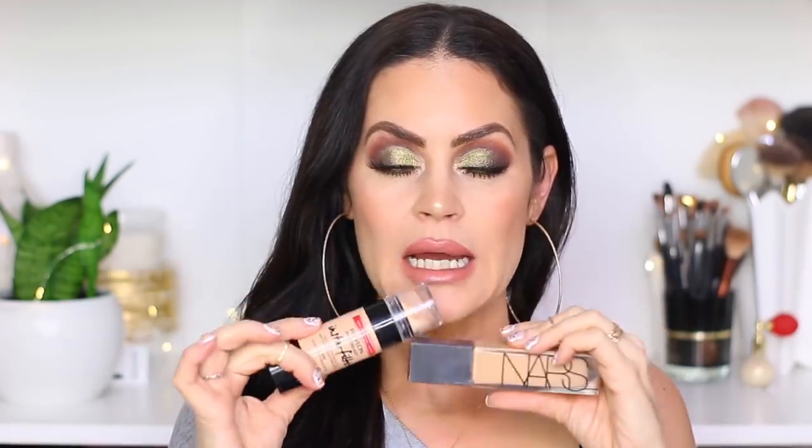So the next products I have for you, I did an entire comparison video. It was a full coverage face off. I tested these foundations side by side, and that is the Revlon Photo Ready Insta Filter Foundation and the NARS Natural Radiant Longwear Foundation. I never remember the name. Yeah, these are dupes, and I mean almost exact dupes. The formula on these is so similar, it's crazy.